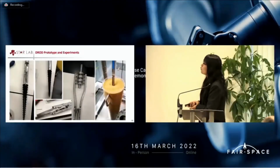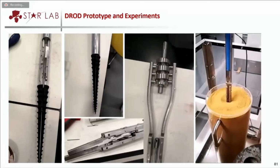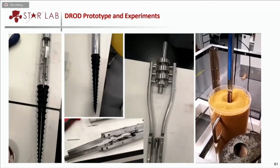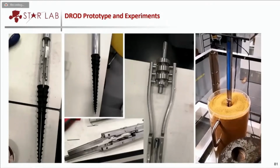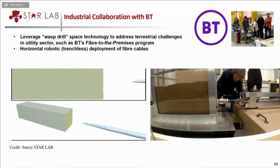And of course, we have the actual hardware prototype, and the photograph basically shows how it looks in reality, and the video shows how this is actually drilling into the regolith. These are Martian simulants we use in our lab. Again, to highlight the fact we're engaging with industry as well for this part of the research, BT is the one we team up with.